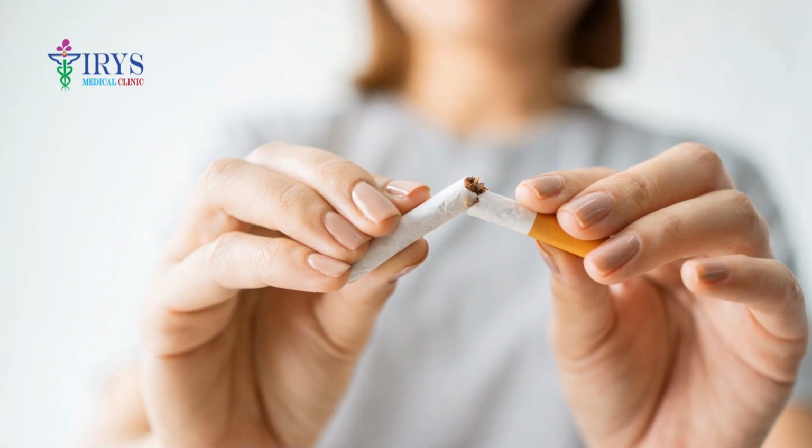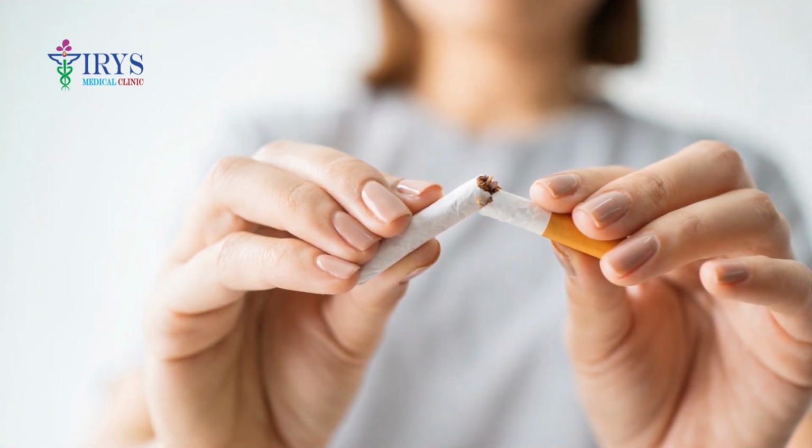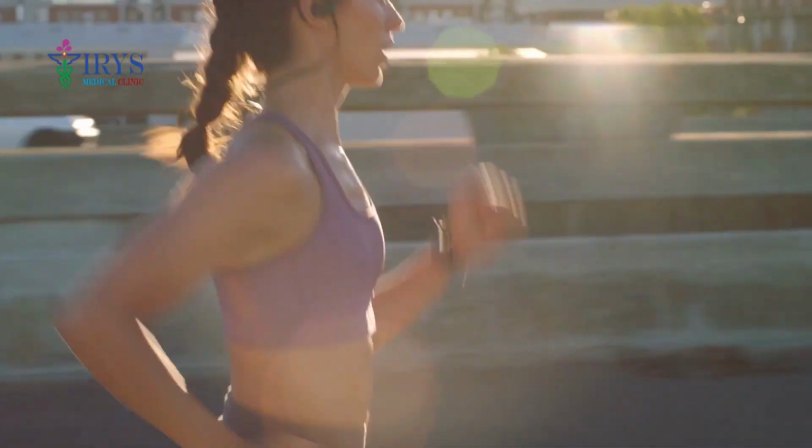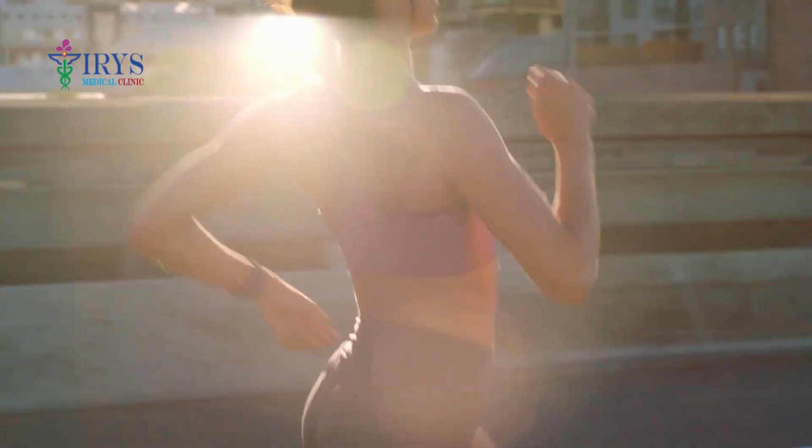Staying physically active can help strengthen your heart and improve your overall health. Simple activities like walking or gardening can be beneficial. However, always consult with your healthcare provider before starting any new exercise routine.